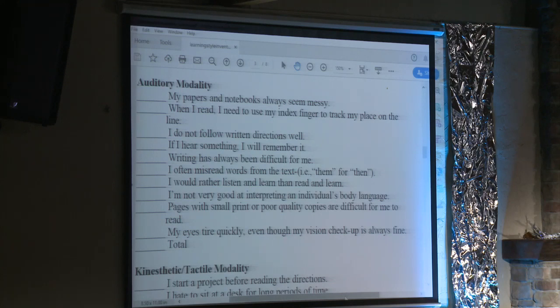Yeah, I don't think we're talking about that you need glasses. I think it's, you have to do a lot of reading, and so when you read something, you're kind of like, I don't want to read that anymore. Yeah, it's uncomfortable. Maybe you have to really look at it hard. My eyes tire quickly, even though my vision checkup is always fine. All right, total them up.